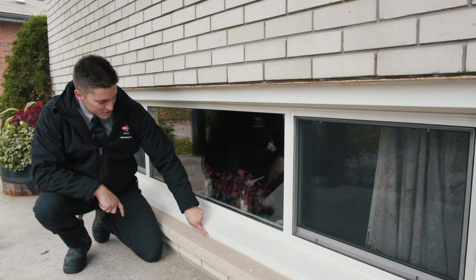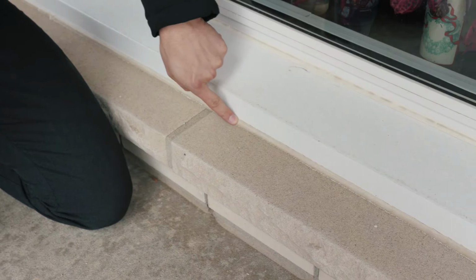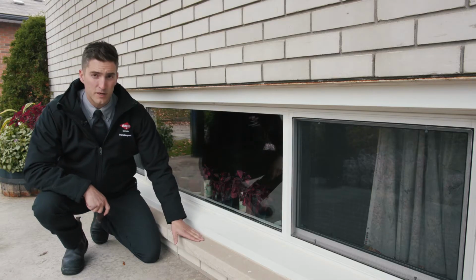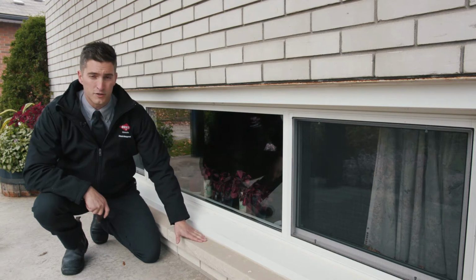So you can see with this particular home, this caulking is done very well. If it is gone or cracked, any type of pests, especially insects this time of year, are going to be able to enter your home, especially carpenter ants.